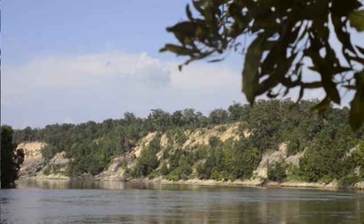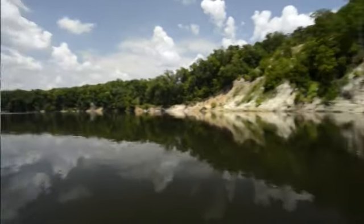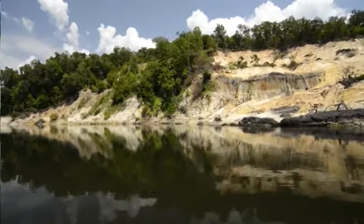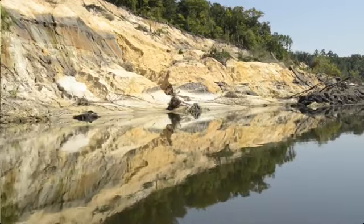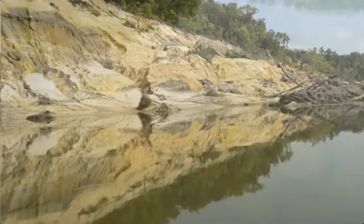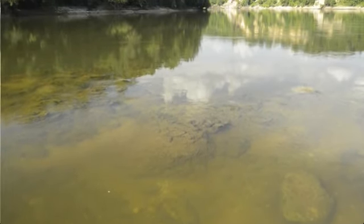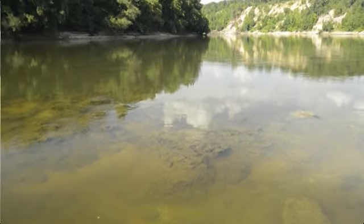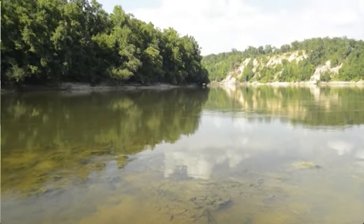There are a number of ways that you can get to this beautiful place. One is by boat. You can put in on the Apalachicola River at Bristol. There are boat landings in both Bristol and Blountstown, and you come upriver until you get to Alum Bluff. Or you can put in on any number of boat ramps that are between here and Chattahoochee. So you can either do it by motorboat, or you can do it by kayak or canoe, or float down here if you are so inclined.